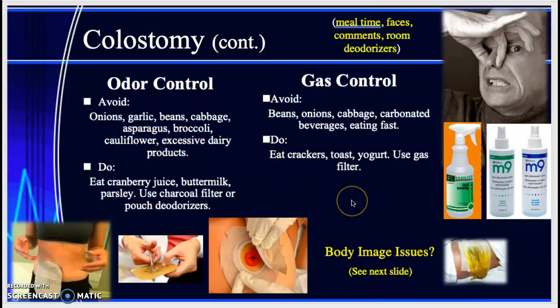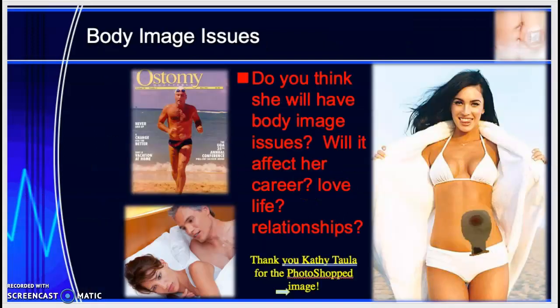And things that we can teach our patients about odor control: have them stay away from onions and garlic and beans and cabbage and stuff like that. That'll make it so that the effluent isn't so smelly. Things that they can do would be to eat cranberry juice, drink buttermilk, eat parsley, use our charcoal filters or pouch deodorizers to help control the smell. And to control the gas, have them again stay away from beans, onions, cabbage, stuff like that. And what they can do to help with the gas would be to eat crackers, toast, yogurt, or use a gas filter.